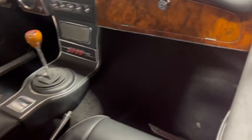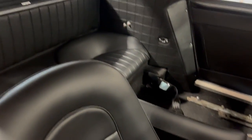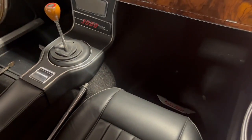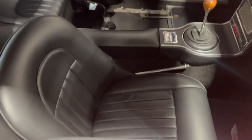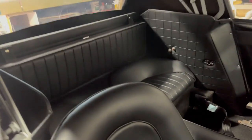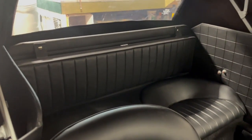And of course, all new Carvel carpet throughout, and it's one of my carpet sets. I also gave him some overmats here that have the Austin Healey logo on. We just purchased some of those and brought them in. But of course, this is one of my all leather seats. It's got the full leather front and rear seats, which was an option on these BJ8s.